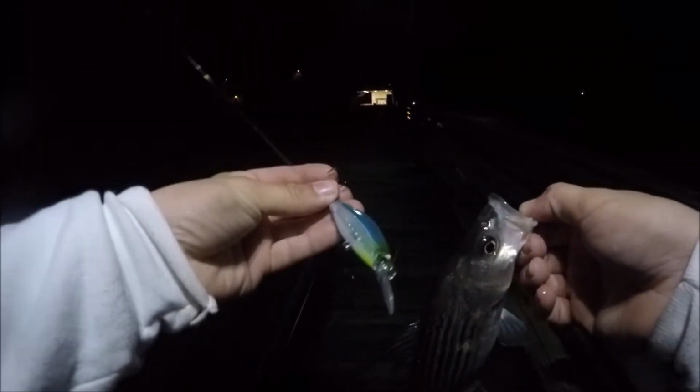All I'm doing right now, guys, is just casting this thing right up off out of the light, bringing it back in at a relatively slow retrieve, and these fish are picking it up every time. Now, they're not eating it every time, but they're hitting it. Throwing the Tropic Ice Shadow Rap by Rapala, and downgraded in size of fish.